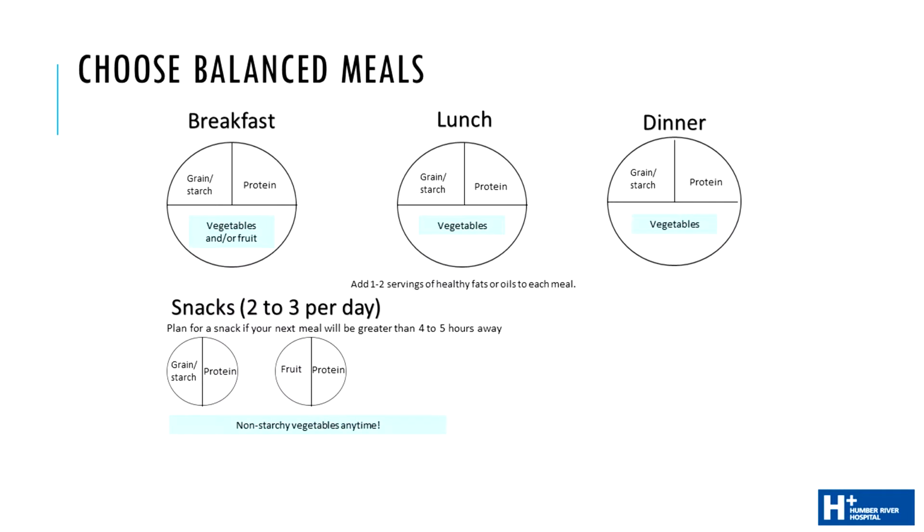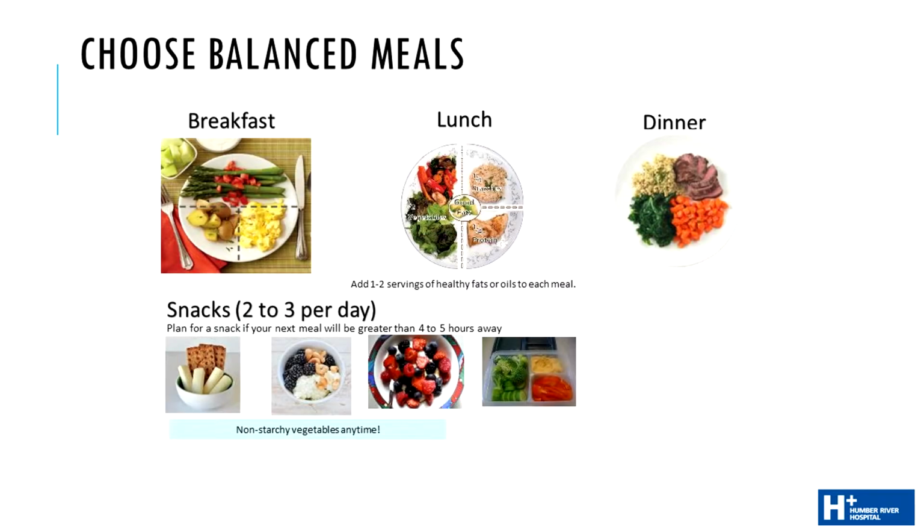Ensure that you are choosing balanced meals. We ask that half of your plate be vegetables. These vegetables can be fresh, frozen, raw, whatever you prefer. A quarter of your plate should be a lean quality protein choice. A quarter of your plate should be a grain product or a starchy vegetable. Here you will see what your balanced plate should look like for breakfast, lunch, dinner, and snacks.